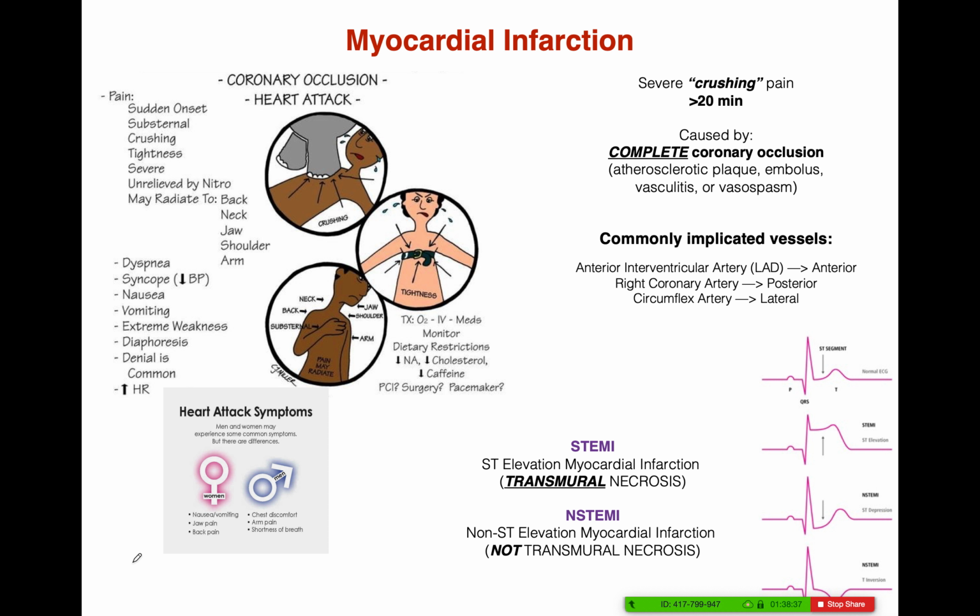Okay, and so we're familiar with the symptoms: severe crushing pain, substernal crushing tightness. It radiates to the arm, to the jaw, to the shoulder, to the neck. These are all the places that it can radiate. Another thing to keep in mind is that heart attack symptoms are different in women. Women present with vomiting, abdominal pain, back pain. These things are a little bit different than your classic severe crushing pain as it's described in men.